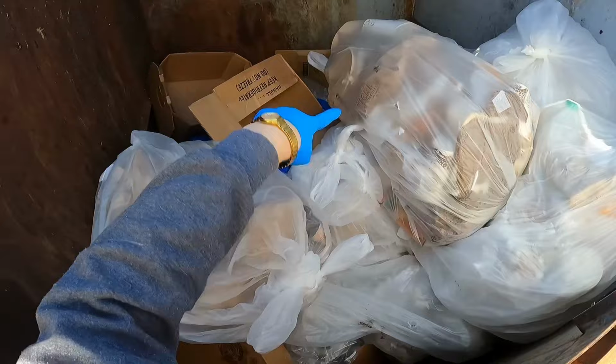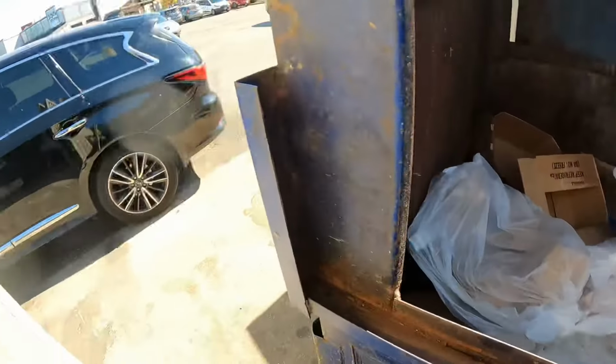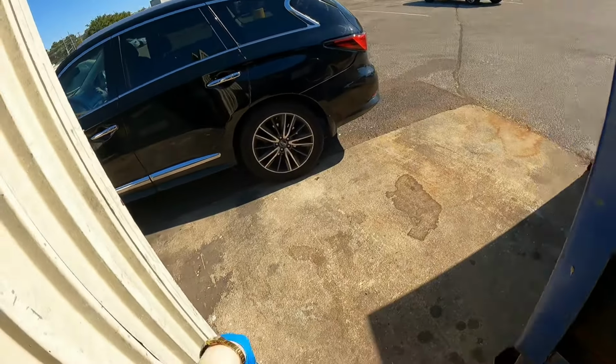Alright you guys, we're back at Bath & Body Works. Just taking a peek. Empty. There's a bag. Ooh, might have something in it. Nothing back here. I hate checking this because it's like a restaurant. But last time, the candles were in here.